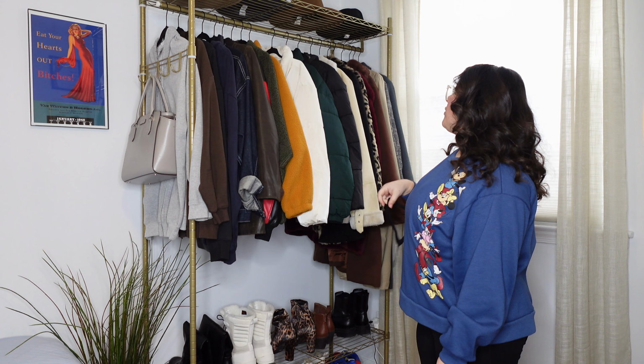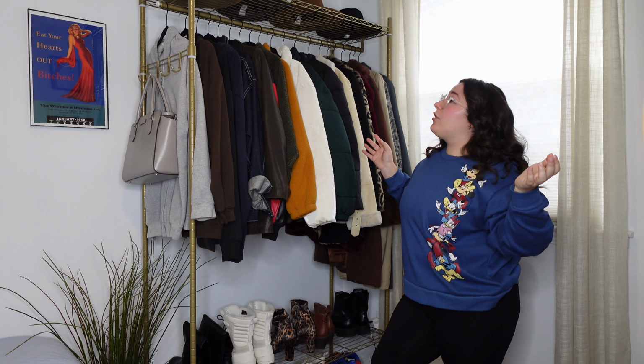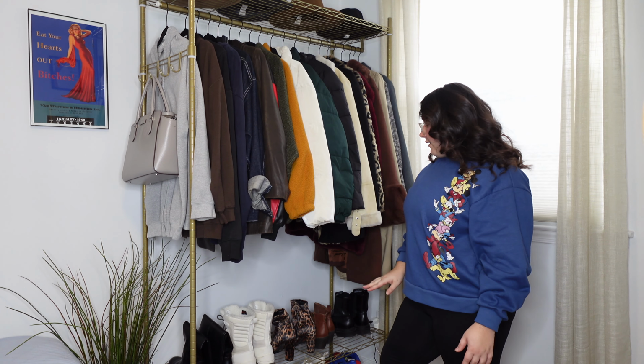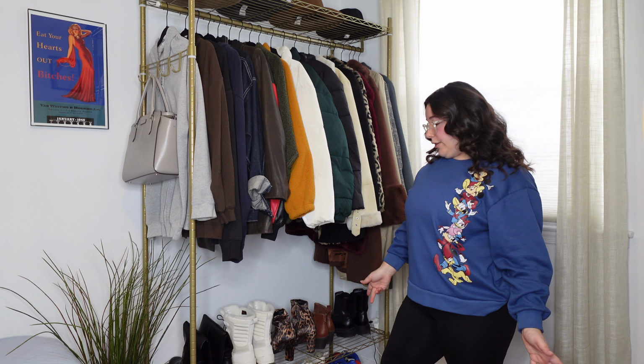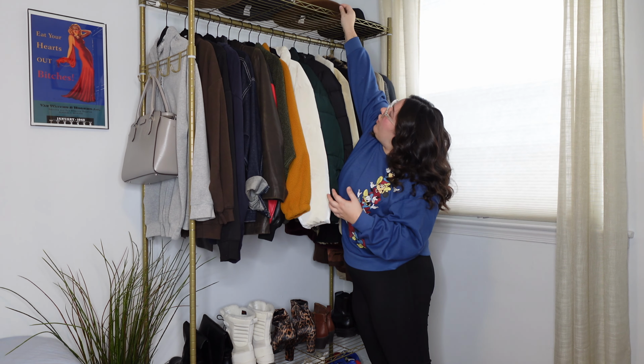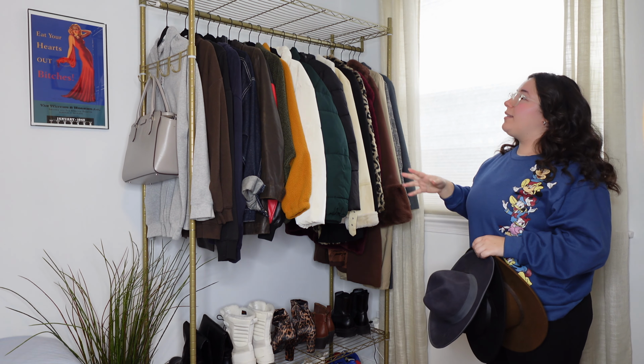Everything else I do pretty much wear, and I do love this because it is bigger and wider so I can fit more stuff on it and it holds more weight than the other one. Shoe wise, I do wear all these shoes pretty much. I do want to get rid of the hats. I just feel like it looks weird with no hats up here. I just feel like it looks like it's missing something now.